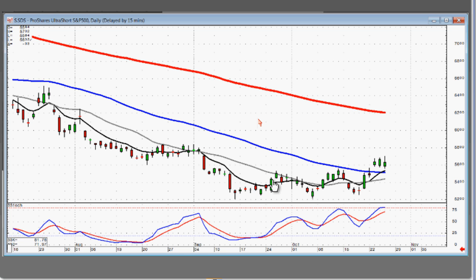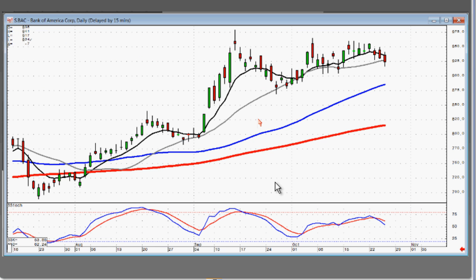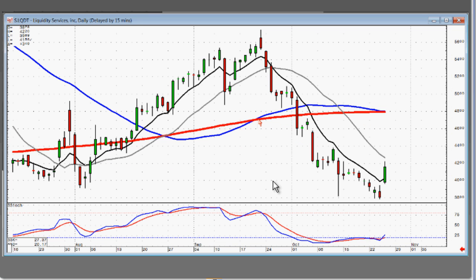DAC. Bank of America just can't get out of its own way. This one, closing below the T-line, you should be out of it. The best right now is to watch to see if it comes back down to the T-lines. LQDT was something. Oh, a good kicker signal. That's a good chart for tomorrow.